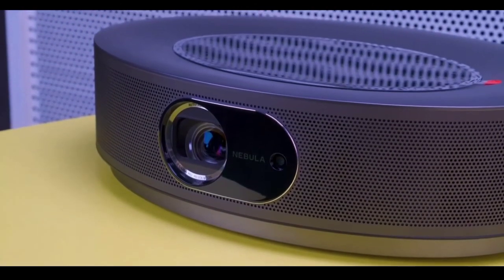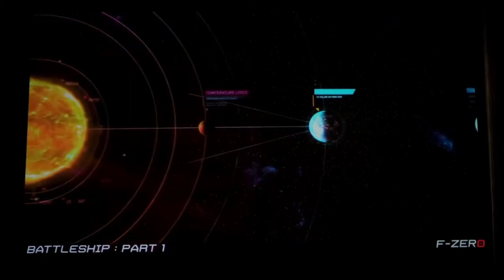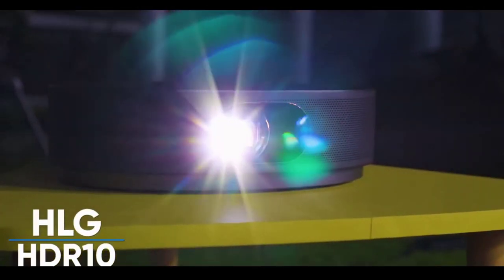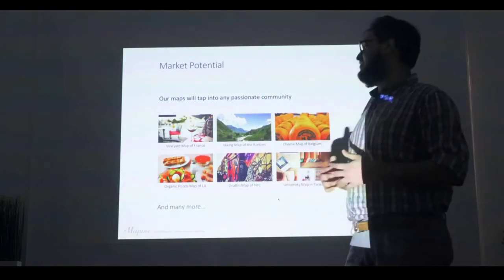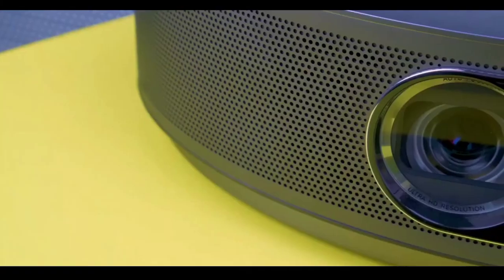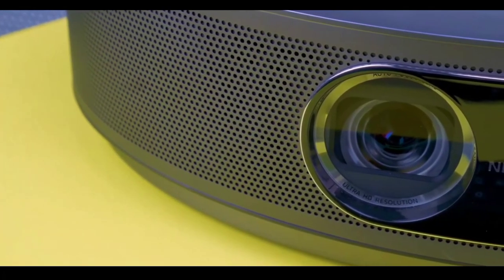the maximum amount of luminosity and longer life cycle, meaning you will be able to use it for a long time, with a resolution of 3840x2160. It comes with HLG and HDR10 support, which allows you to view your presentation videos or recorded clips in a vivid and vibrant quality.